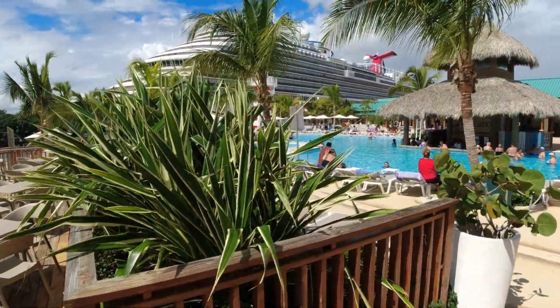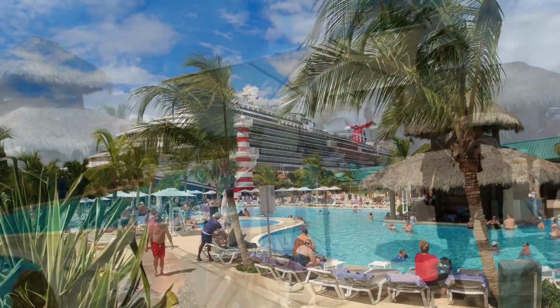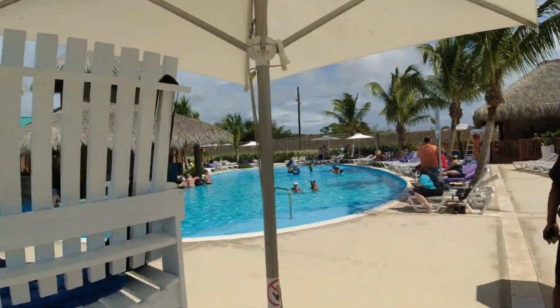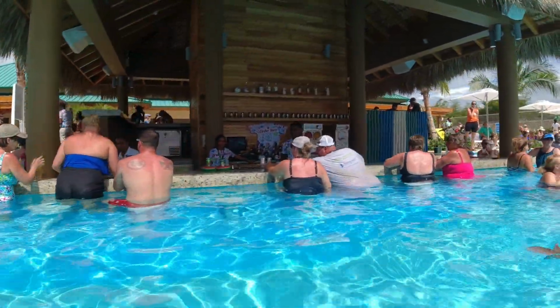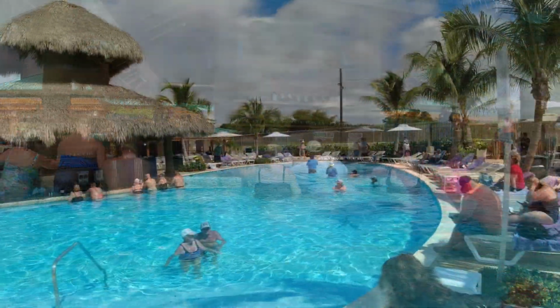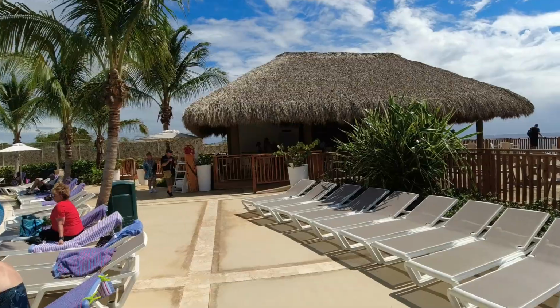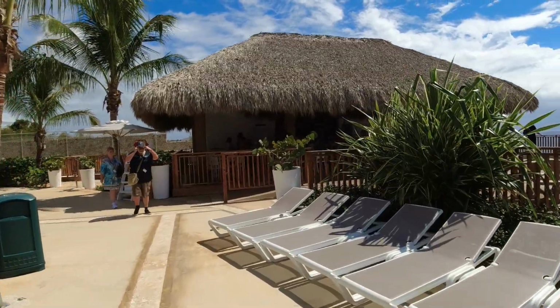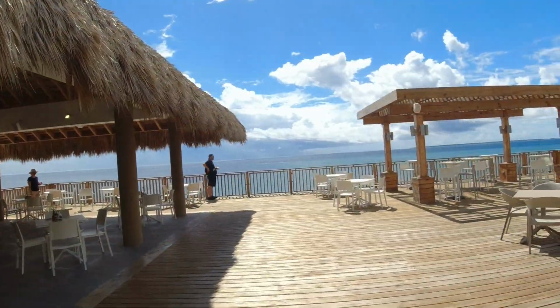But you go over on this side and you can see the swim up bar a little better. And there is a lifeguard on duty. There you go. That's the swim up bar. Now, opposite that swim up bar here is this place. It's another bar. Of course, why wouldn't they have more bars? But out here, they got a cool little lookout.